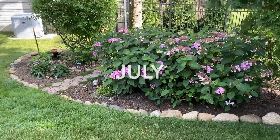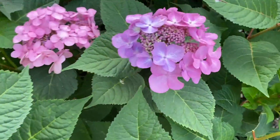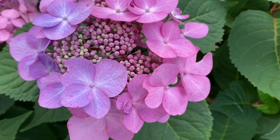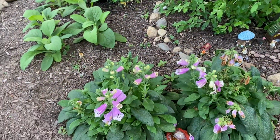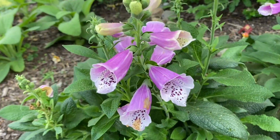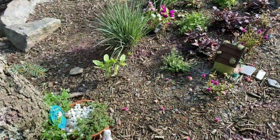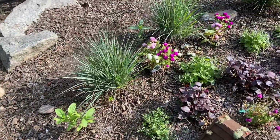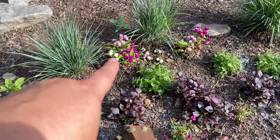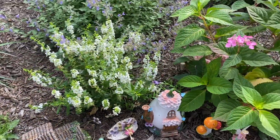And then in July, the hydrangea was still looking stunning, just getting even bigger blooms and just absolutely gorgeous. Love this plant. And then my foxgloves really were coming and putting out a lot of flowers. There was a lot of growth also in my seedlings in the back there. But my annuals really struggled a lot and just stayed really short for a while. The flowers disappeared, but the angelonia performed really well.